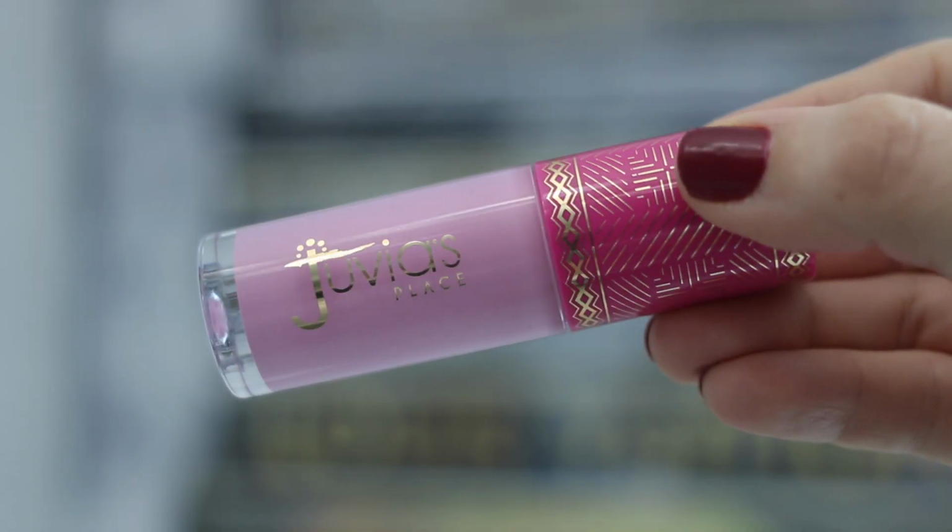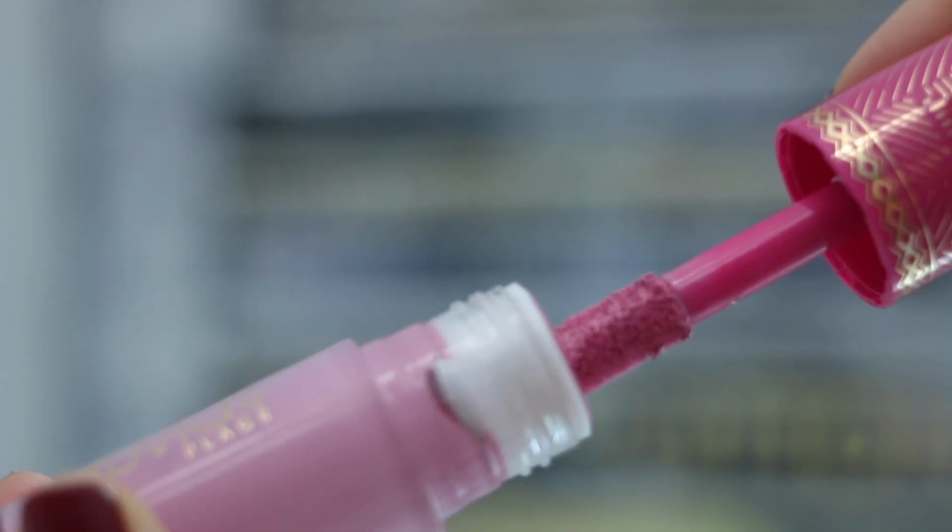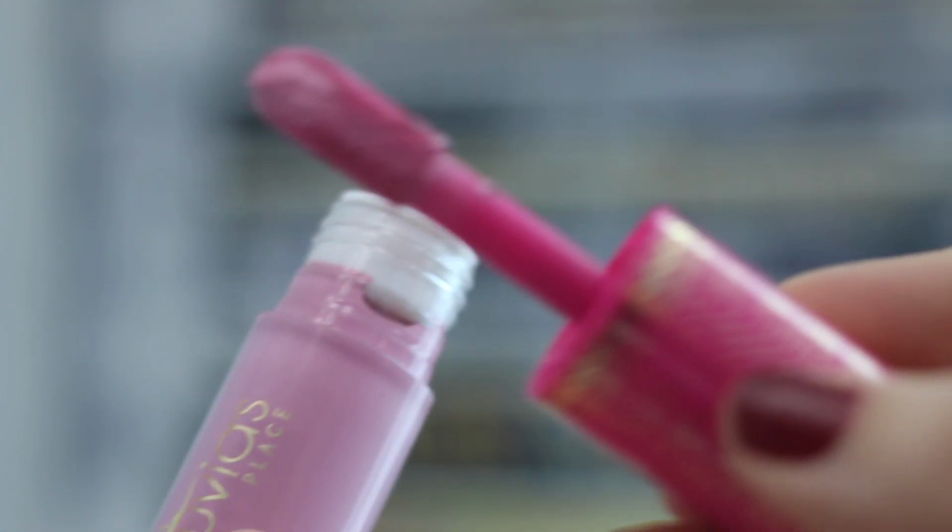This next one is from the brand Juvia's Place, called the shade Blush Lily. This one actually became like, I don't know if it went viral or what. Everybody was sharing their videos like on YouTube or TikTok or Instagram or whatever. Love the color. It is a powerful liquid blush.